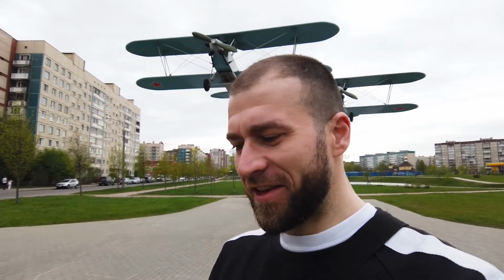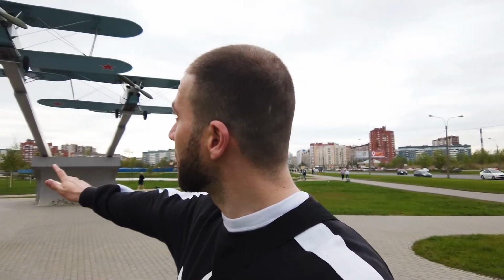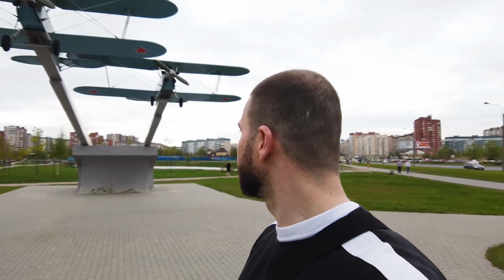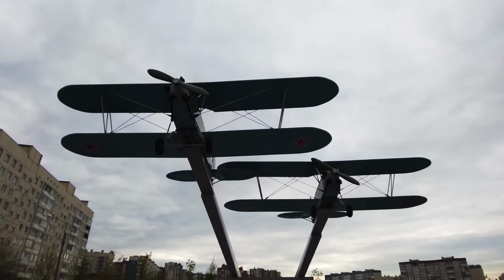In Russian it says on Google Maps that this is an архитектурная композиция, so architectural composition, called самолеты, planes. And yes, they are Red Army planes. We can see from the red star marked on their wings. And there's also some flowers underneath it.